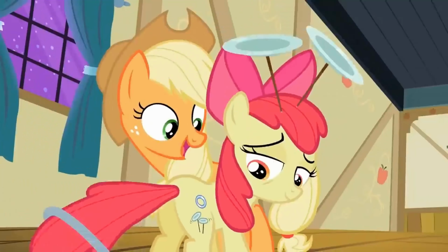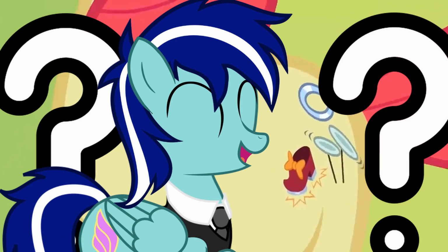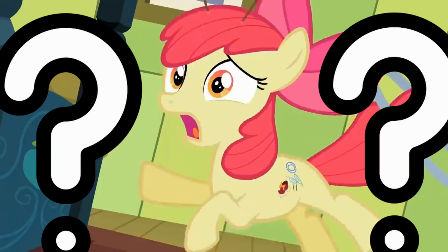Cutie marks. You know them and I know them. But what is it that we really know about them? And how do they work? Well, I think I finally solved the science of cutie marks.